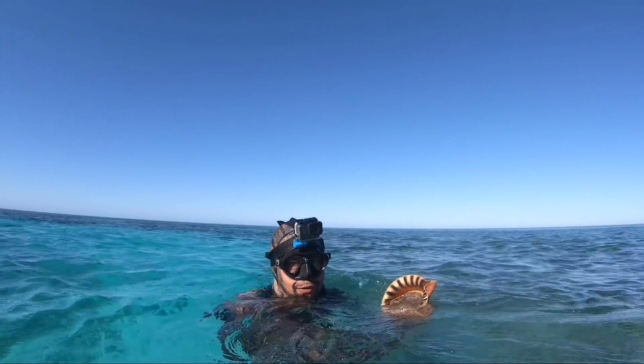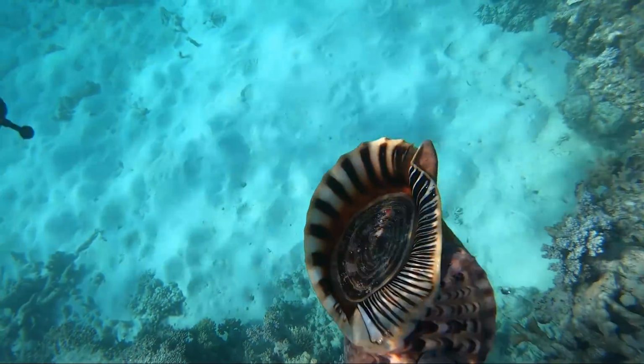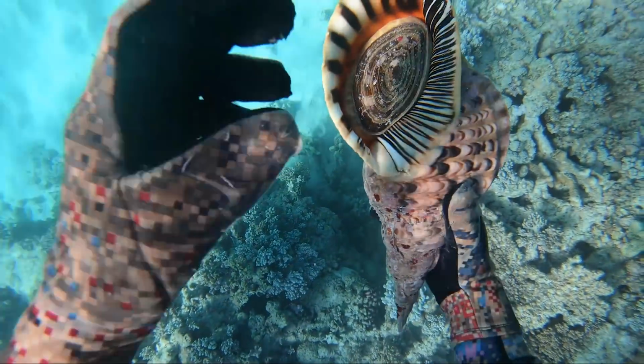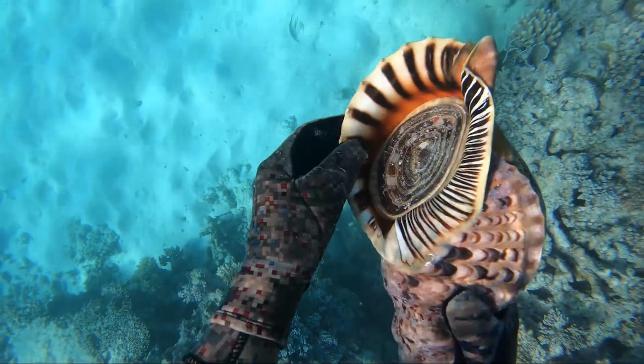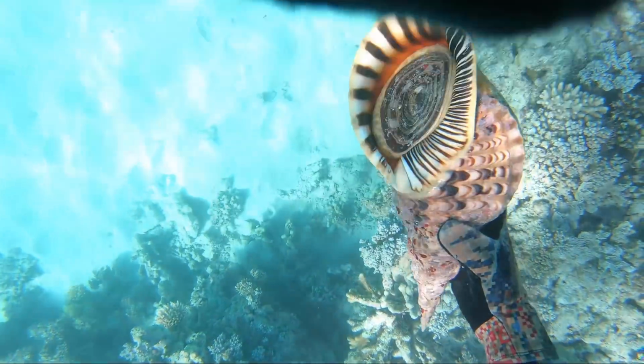That's the only thing on the reef that eats crown of thorns. Yep, and that's why they're out of control, because heaps of people have taken them over the years. So you can see why people take them. That's just a stunning shell. Beautiful. But definitely one to put back if you ever see one. That is not one for your shelf collection.